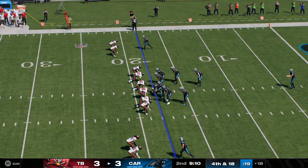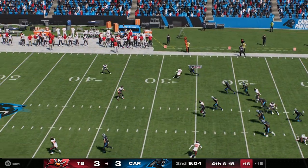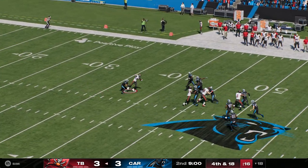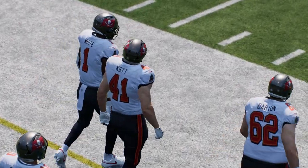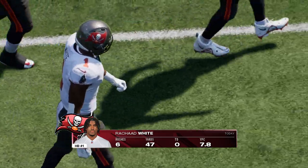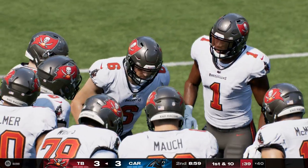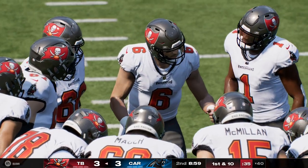Here's Johnny Hecker now, as he's on to punt for the 2nd time. And he'll get forward a few yards on the return. And that's where the offense will take over. The Buccaneers offense, running back Rachaad White, ready for this next possession. They'll work in a tie game here in the second quarter and get started with first and 10.